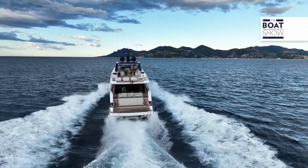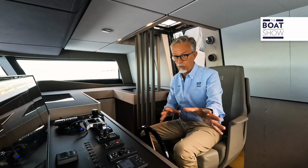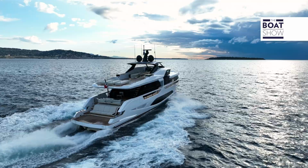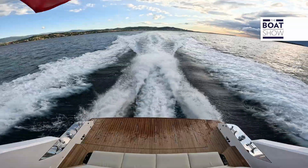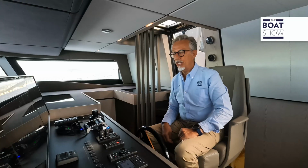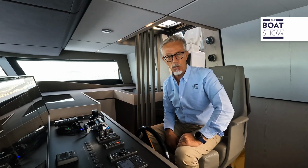Engines at 1,900 RPM, we are still in a quiet cruise speed as far as diesels are concerned, and the speed is 17 knots. This is quite a high cruising speed for a boat of this type. Engines at 2,350 RPM, speed 23 knots. This is the maximum performance of Infinito 80.